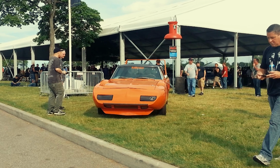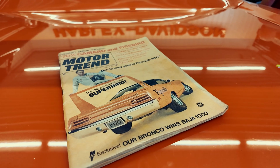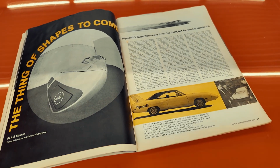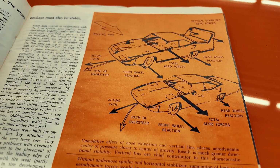So the Superbird has been at a bunch of different shows. It's been on TV shows, it's been in magazines. So if we start at the beginning, we talked about the SEMA crunch, how we were going to have to get this done for American Racing's 50th anniversary. That was November of 2006. Then we kept it in Vegas, and it ran over to CES, which was in January.